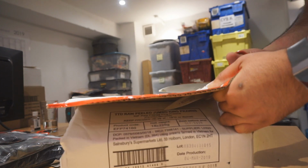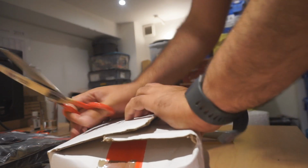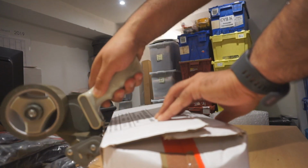Or scissors. And this is where you need to cover your ears, because this is a horrible and loud tape dispenser.